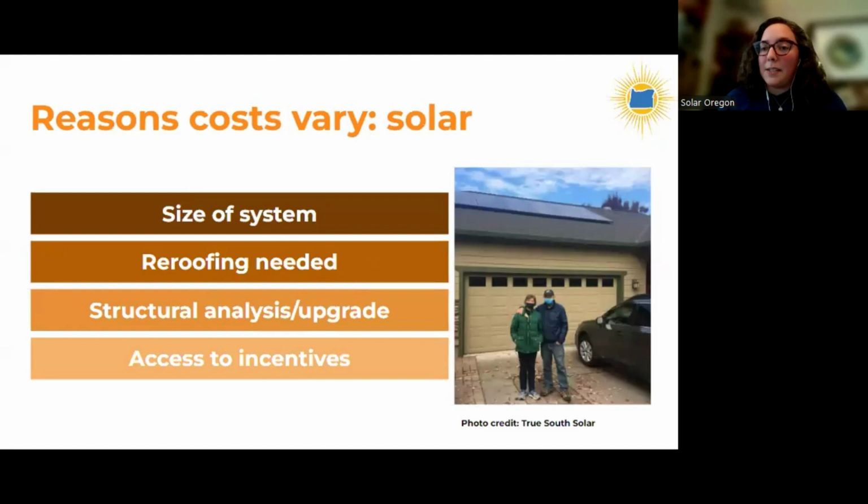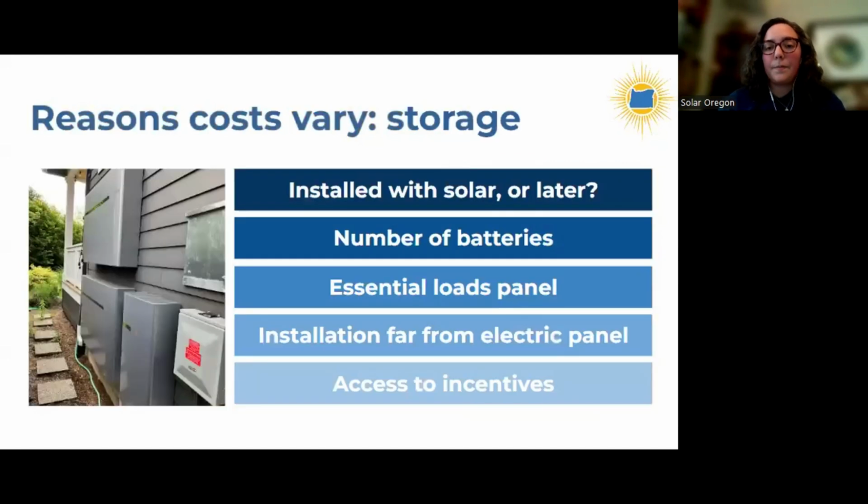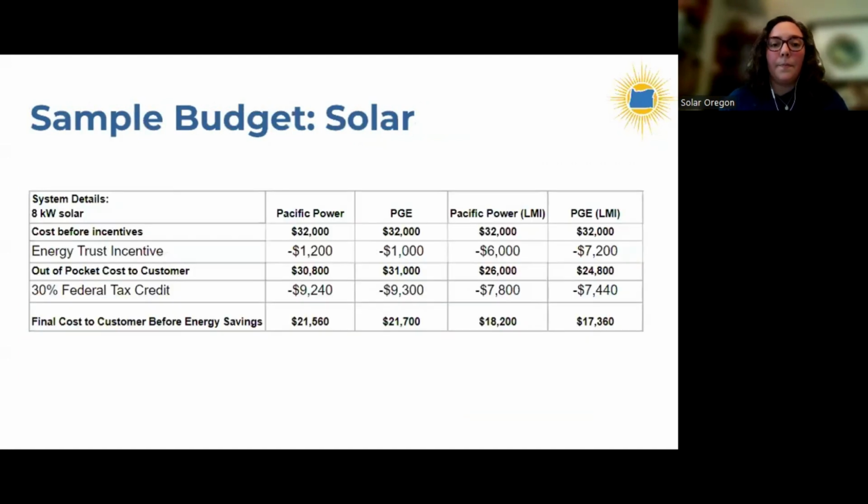And just to recap some reasons the cost of solar and storage vary: the size of the system, and any upgrades that might need to be done, from re-roofing, structural analysis, or electrical panel upgrades, can impact the cost. Your access to incentives will also impact the cost. And this is very similar for storage as well. Solar and storage systems are very customizable. So just keep that in mind when you review quotes or have questions about cost.